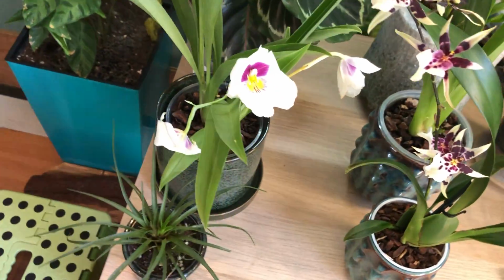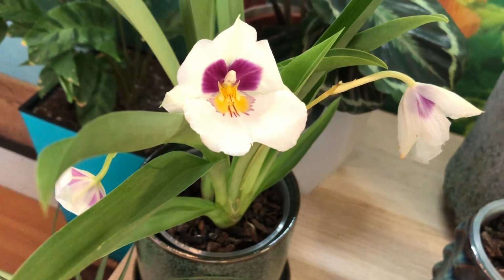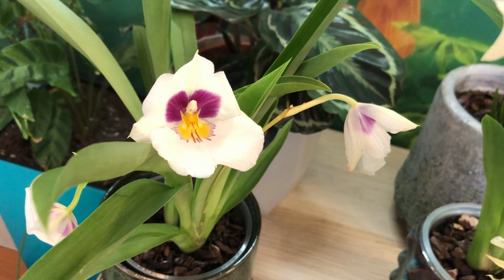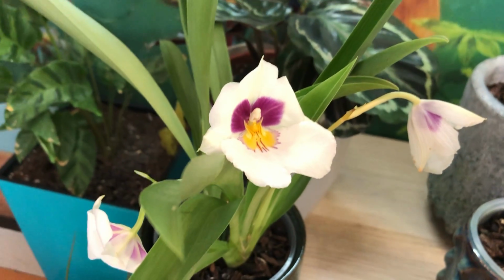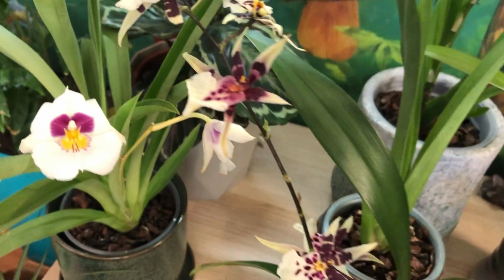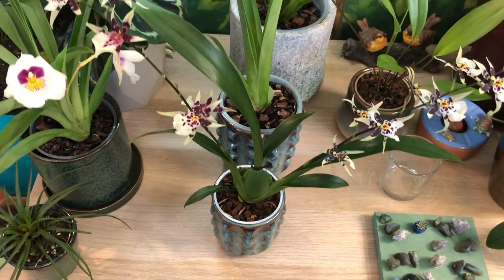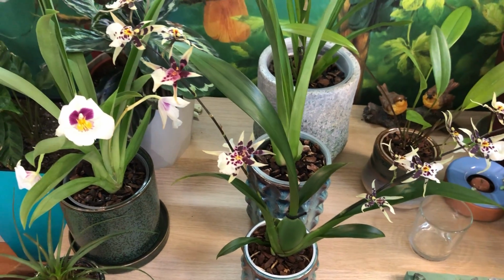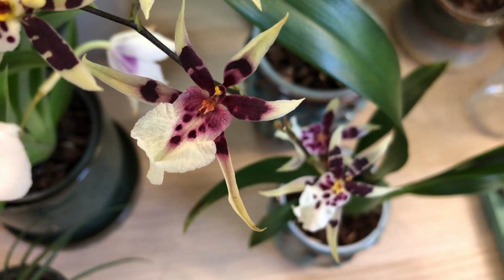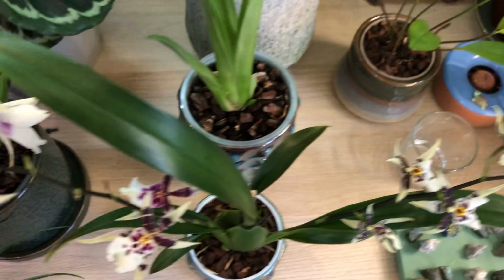My Miltoniopsis, her Alexander, smells lovely in the morning. Halfway through the evening, or afternoon I must say, the scent suddenly stops. One flower is going over. This Brassia kind of hybrid dropped a couple of flowers today, but still they're beautiful before they fall, and they smell rather lovely, really, really lovely.